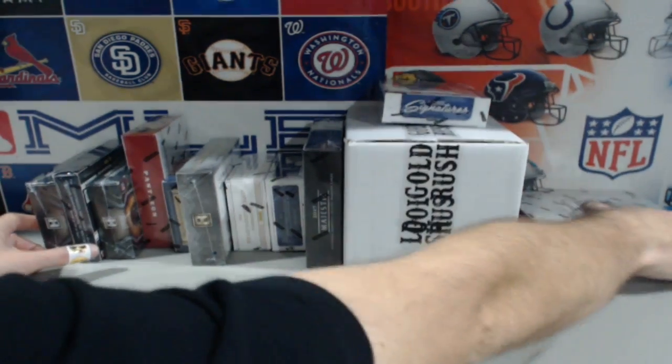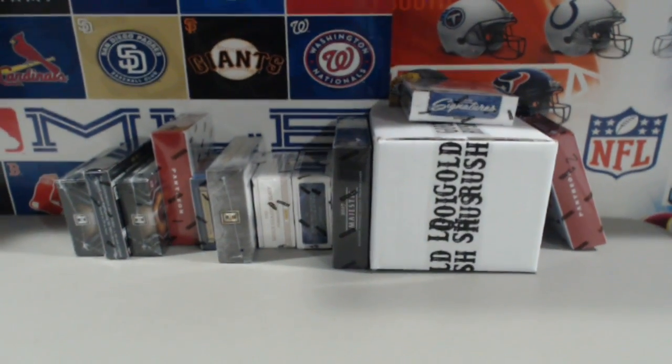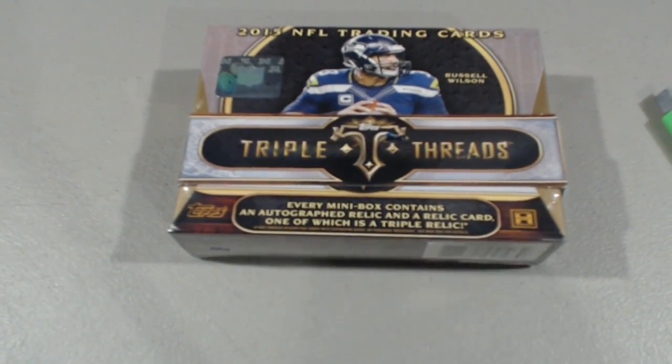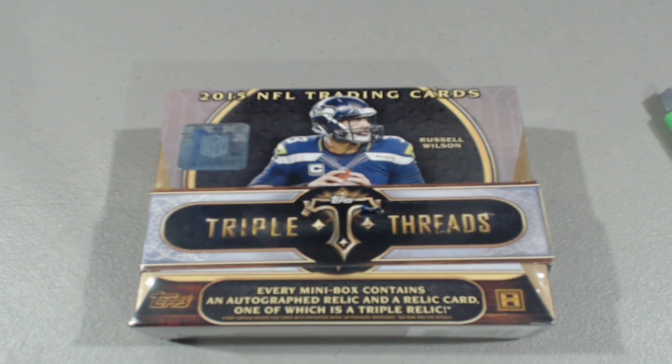Man, these Pantheons will not stay upright. They will not stay up. They're heavy. They're tiny for being $400 a box. We're going to start right here with some 15 triple threads.